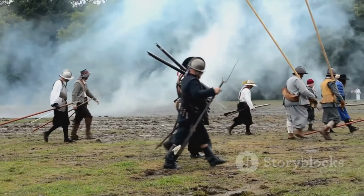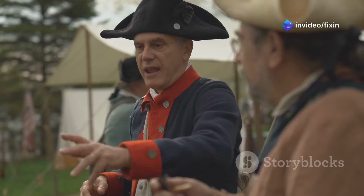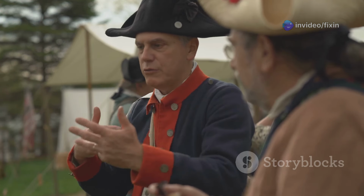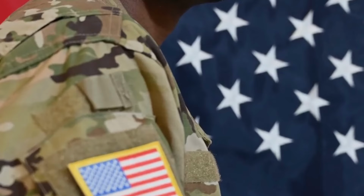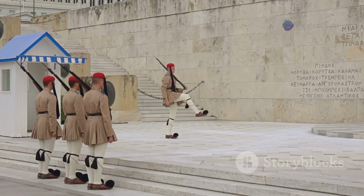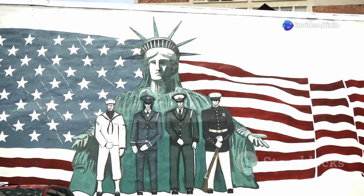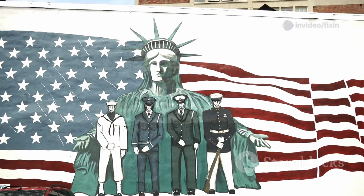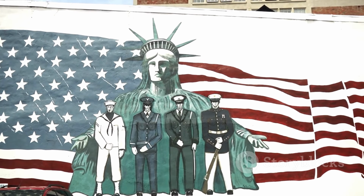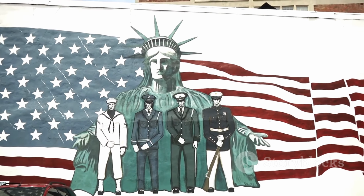The evolution of American military uniforms, from the rudimentary garments of the Revolutionary War to the advanced combat apparel of today, mirrors the nation's own growth and transformation. These uniforms are a testament to American ingenuity, adaptability, and unwavering commitment to defending the ideals of liberty and justice. As long as there are brave men and women willing to answer the call to duty, to don the uniform and stand ready to defend their nation, the legacy of American military uniforms will endure, stitched into the very fabric of the American story.